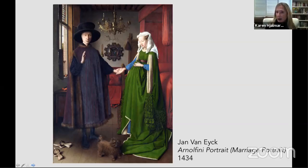This is on panel. And if you know anything about the Ghent altarpiece, the most important Netherlandish altarpiece by Jan van Eyck, which is in the city of Ghent, which is not too far from the city of Bruges. Bruges, a magnificent city, was the major trading center in the early part of the Northern Renaissance.